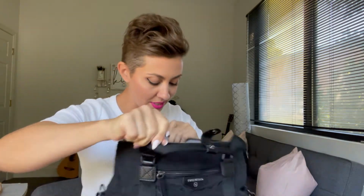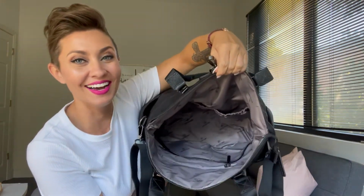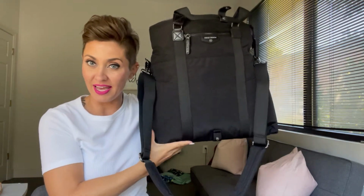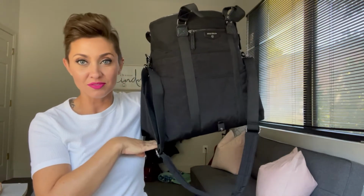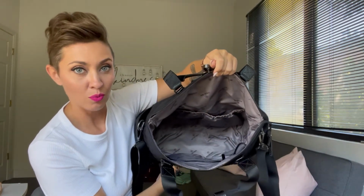Now let's talk about the internal features of this bag, which, you guys, look at how deep this bag goes. It is absolutely crazy to me. So here it is, here's my head. It comes just, that's a big bag. You've got a nice, big, wide, cavernous opening in here, which I think is amazing.